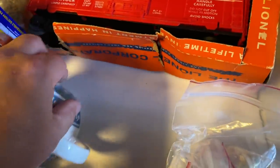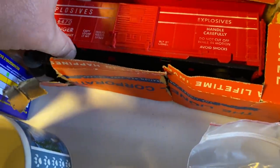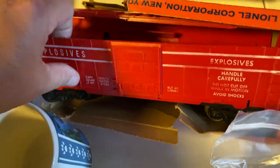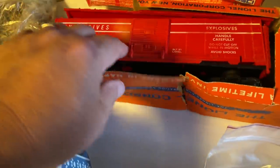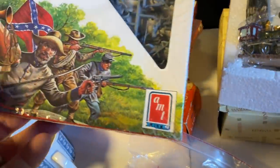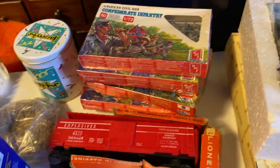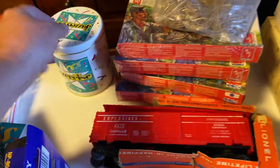I did find this car here. What is this, O scale or something? I'll have to look it up, but it's another one of those explosives carts. I guess they're supposed to pop apart when you blow it up or whatever. There's a whole bunch of, 5 or 6 of these infantry kits to make little model guys, paint them and whatnot, and build your little landscapes. Probably that's what this is for, a little grass terrain or something.